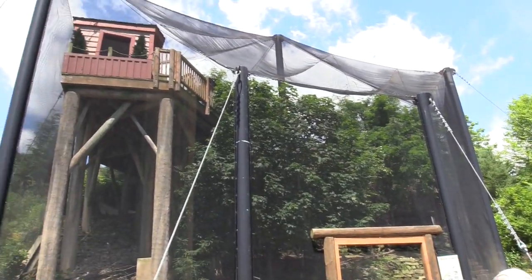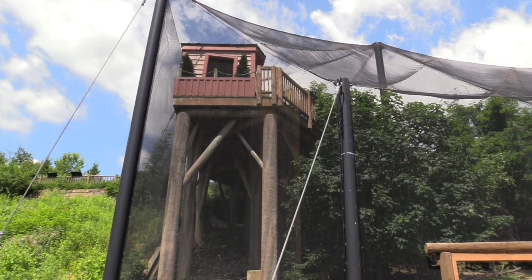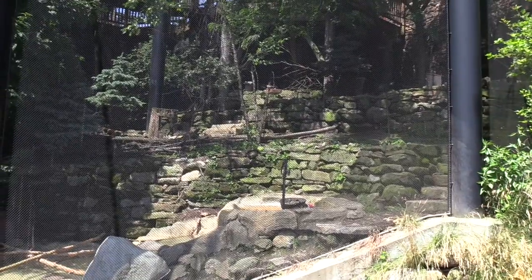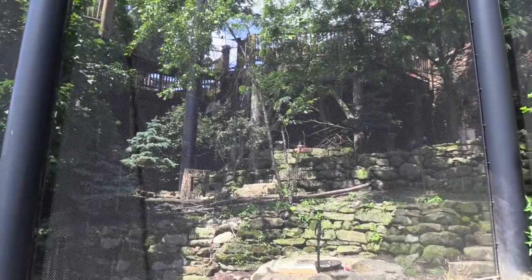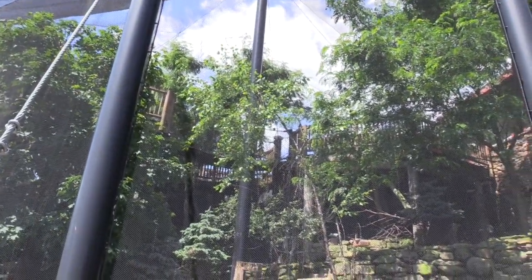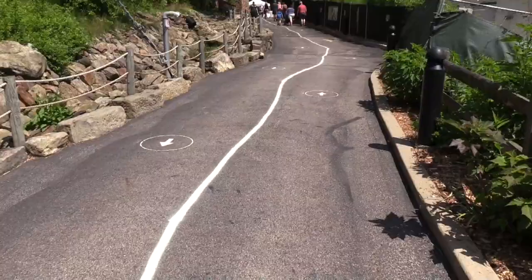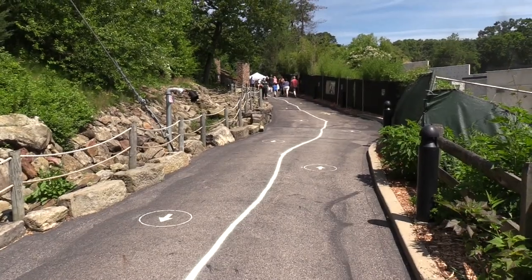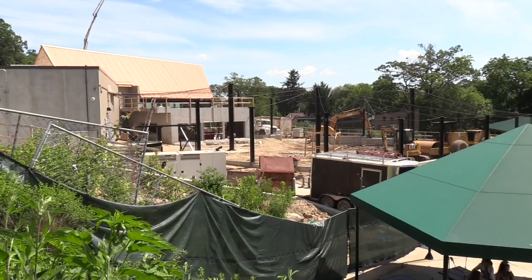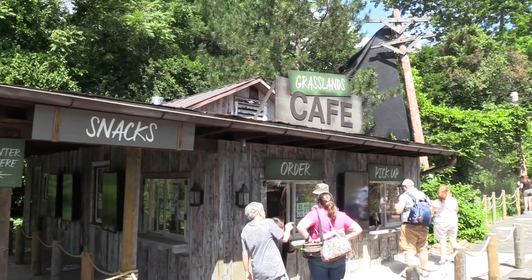At the Birds of Ohio Aviary. Unfortunately, it is not open. So I can hear the birdies. And their habitat's spectacular as well. All right, so you're gonna go up this hill, the next portion. See more of the construction of the buildings. Still making Wild Asia. We got Grasslands Cafe.